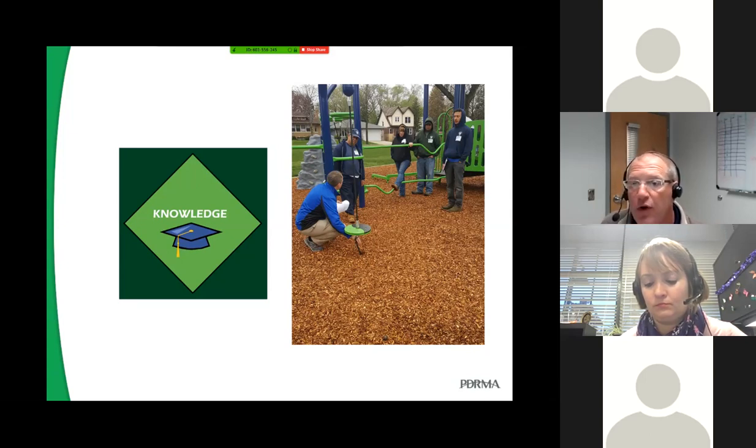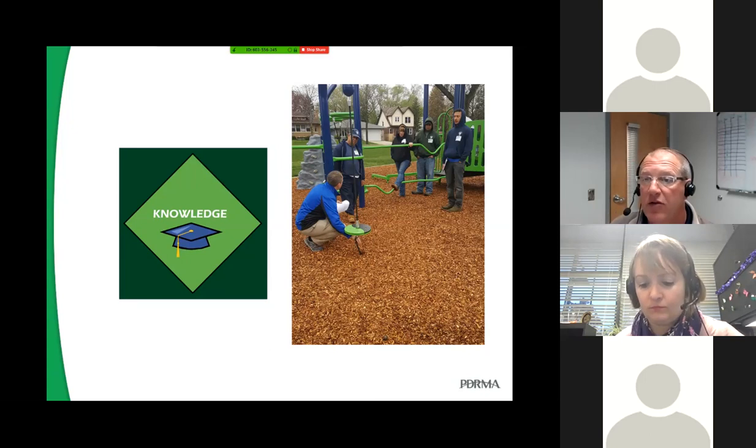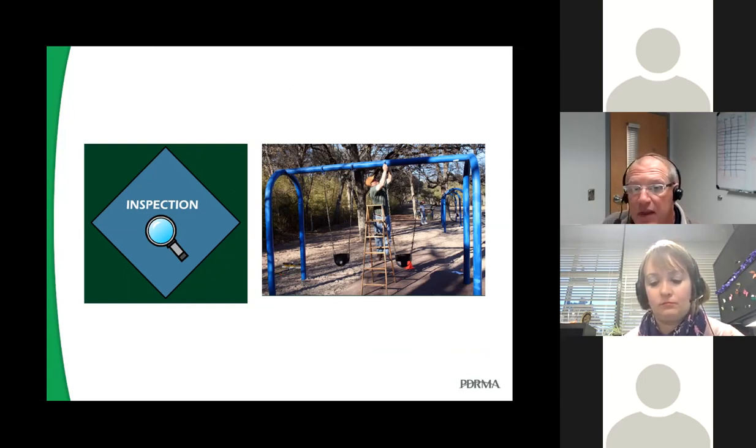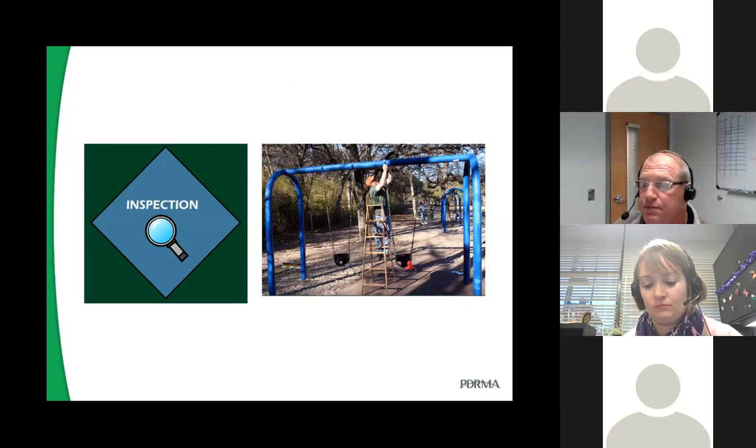Along with that is for an organization and an operator to determine, do they want to follow minimum standards, or do they hopefully want to go beyond minimum standards and look at some of the best practices that have been established within the industry. The next step in the process of the diamond of care is that of the inspection process. This is a systemic approach to inspections that can be created using the playground operator's knowledge that they've gained. It also utilizes their experiences.